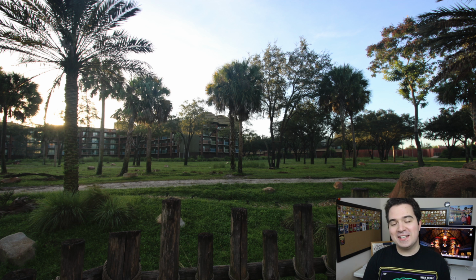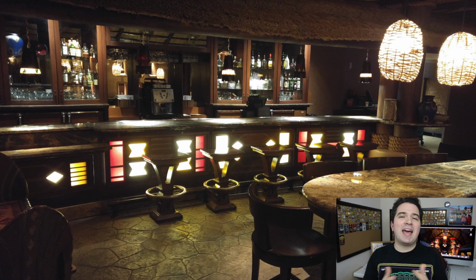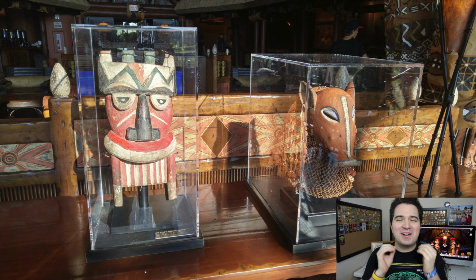On the lower level of Kidani, you'll find Sanaa restaurant. It's a little bit difficult to find, but if you take those stairs down, you'll notice it right in front of you. You can't miss it. If you do go for dinner, I recommend asking for the bread service. It is one of my all-time favorites.